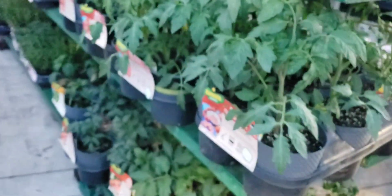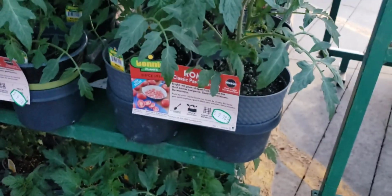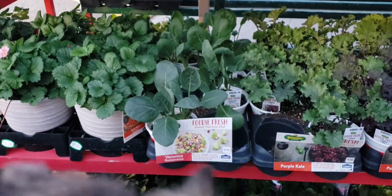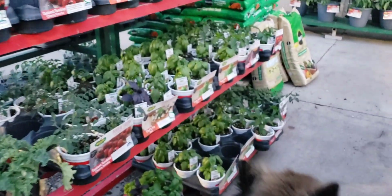Let's see. Oh, okay. So these are the more expensive tomato plants that they had put out. And I do wonder if they covered all of these during the cold weather that we got after I recorded this video. I always wonder about all the plants, because that's a lot of plants to have to move or cover.